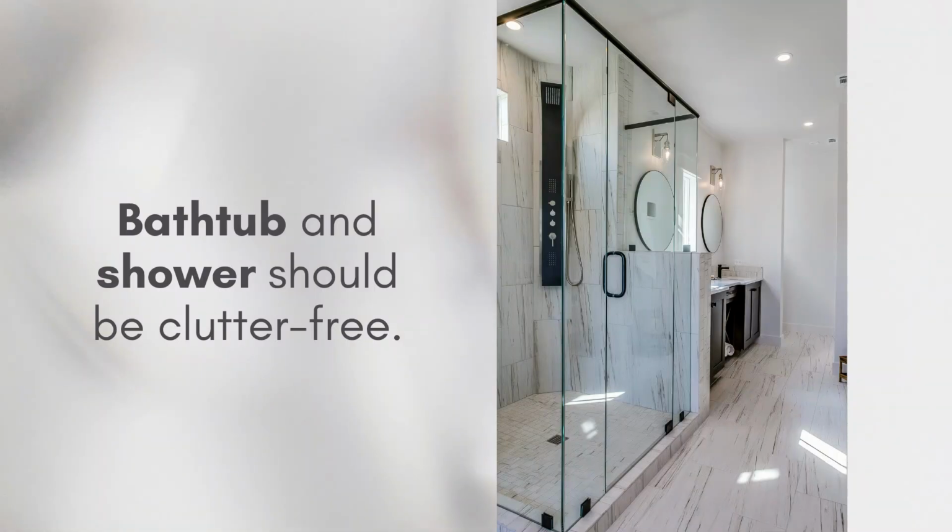We want to remove the rugs from the floor, like I mentioned, and we want the bathtub and the shower clutter-free. If you have 15 bottles of shampoo in your shower, maybe take it down to a couple so that it actually looks organized and not so chaotic. You kind of want it to feel like a hotel. Clean, fresh towels, not a lot of stuff going on there.